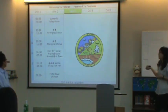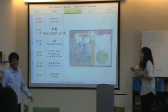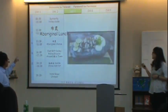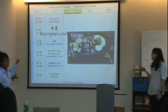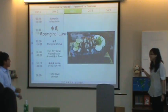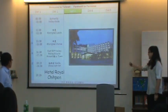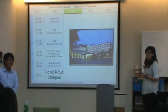Hey Daniel, what's our first meal in Taichung? Puyuma Aboriginal food. We will eat the Puyuma Aboriginal lunch. After lunch, we go to the Puyuma cultural village. We sing songs with our Puyuma friends. And Jody, what will we do at night? We will go to enjoy the famous hot spring.